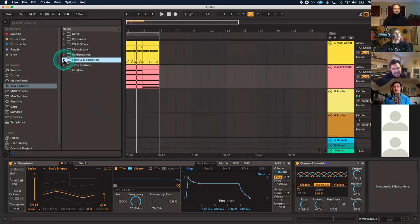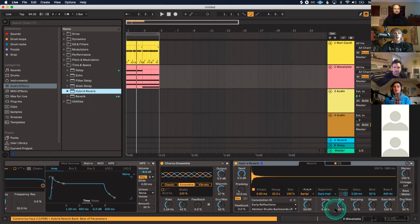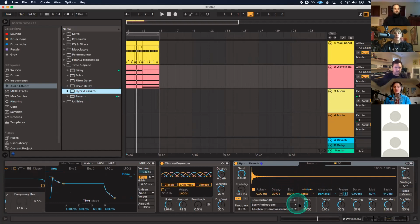And then we've also got a new reverb called Hybrid Reverb. It is a mix of convolution reverb and an algorithmic reverb. If anybody uses the convolution reverb in the Max for Live devices, that's a great reverb. They've taken it and made it a native Live device, which is really awesome. So let me just solo this out for a sec. Here, you can pick which one you're using. Basically this half is convolution.